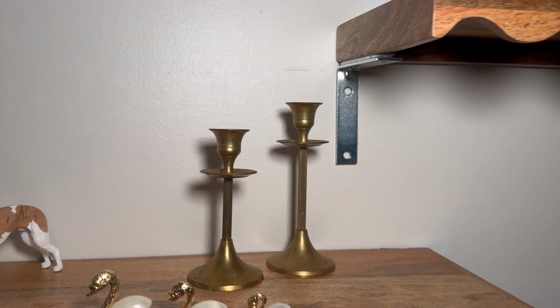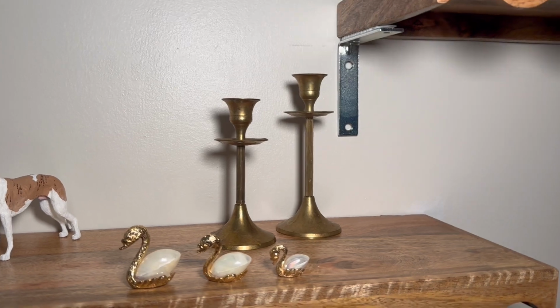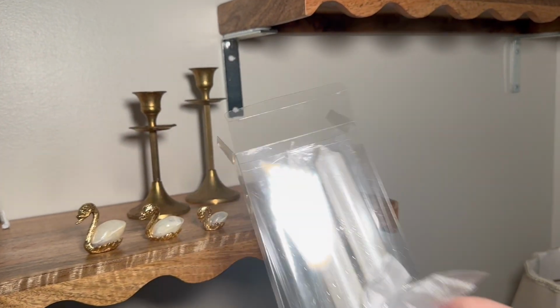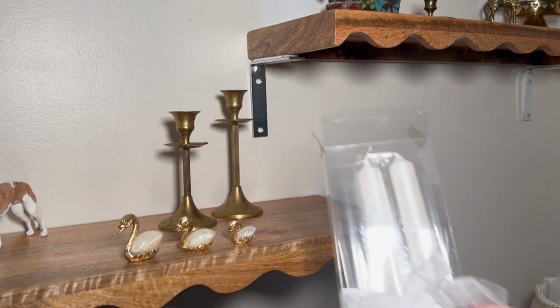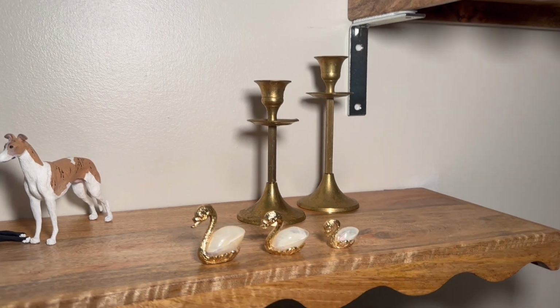Then I have these candlestick holders, which you might have seen in my reel or short form content where I decorated these shelves originally. I do have some little white candles to go in them. When the shelf fell, like I told you all about, these candles broke. So luckily I have 2 more I can put in the candlestick holders.